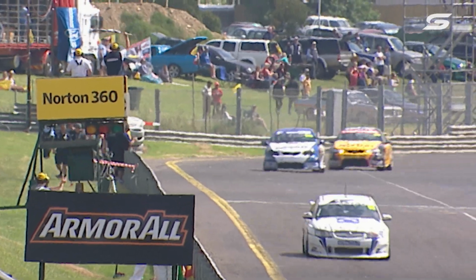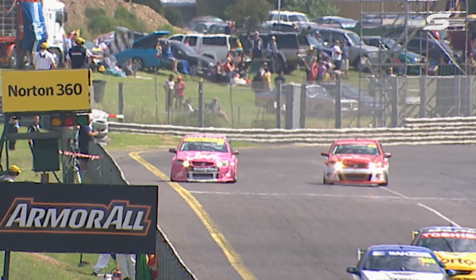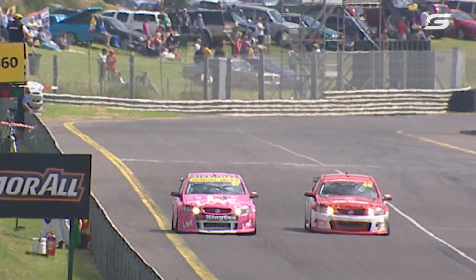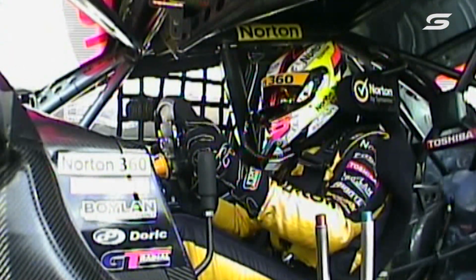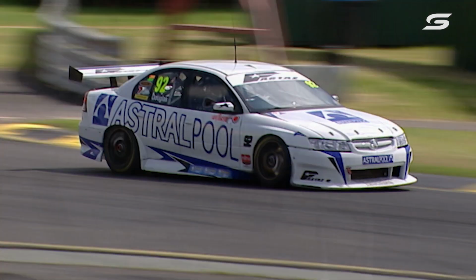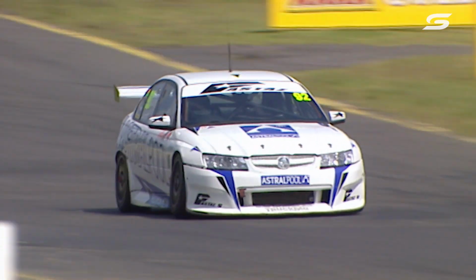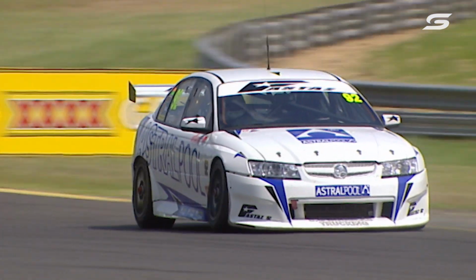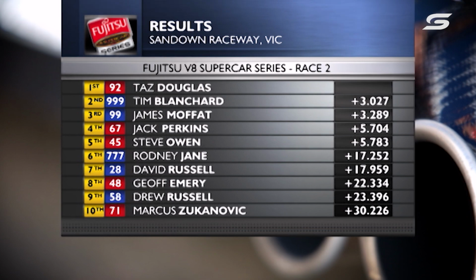Taz Douglas gets his first V8 supercar win in the Fujitsu series. And Owen and Perkins across the line. I don't even know which one got that position. I think Perkins. Yeah, Perkins just made it home. James Moffat home in 3rd place. That will book 3rd place on the grid for him for the final race. Taz Douglas, though, has been in the championship since 2007, the former Victorian Formula Ford state champion. That's a really great result.